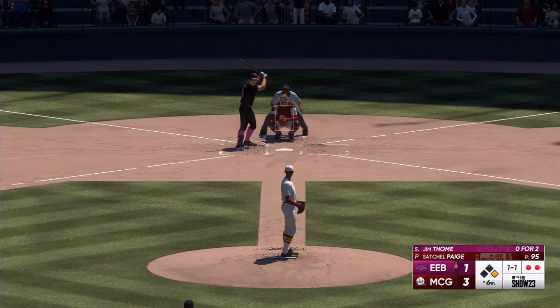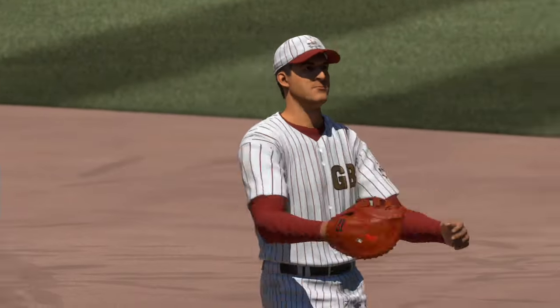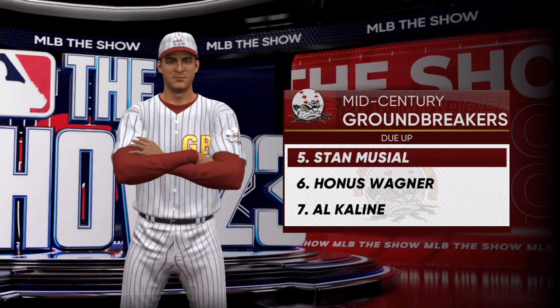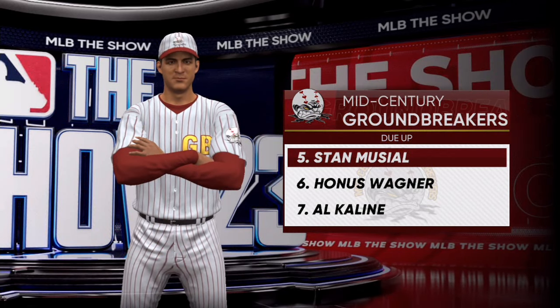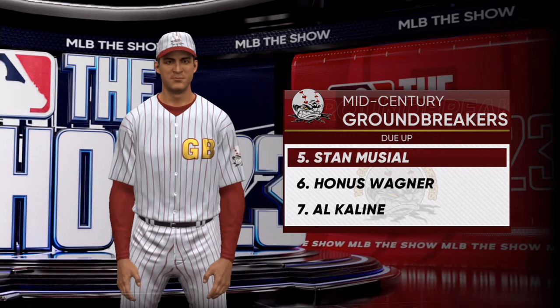Out towards right center field. Snyder settles under it. Puts the squeeze on it. And that is that. So no runs on a base hit, no errors, and 1 left. We go to the bottom half of inning number 6, and the 5, 6, 7 slots due up. Groundbreakers lead it 3-1.